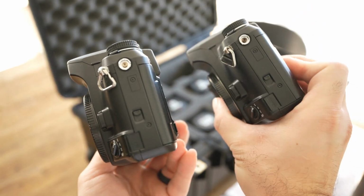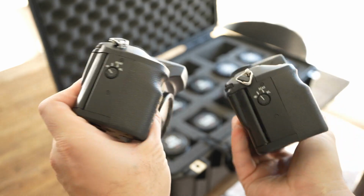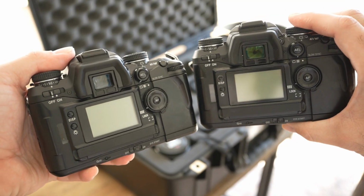All right, now that you've seen the size difference between the A7R5 and the Minolta A7, let me show you what I have in my kit. To start off, I not only have the Minolta A7, but I have the American version, the Maxxum 7. They are the exact same thing, except one is named Maxxum, one is named A7. Personally, I'm glad Sony kept the A7 moniker for all future Sony cameras and did not keep the Maxxum naming convention. All right, let's go down the list of the lenses that I own.